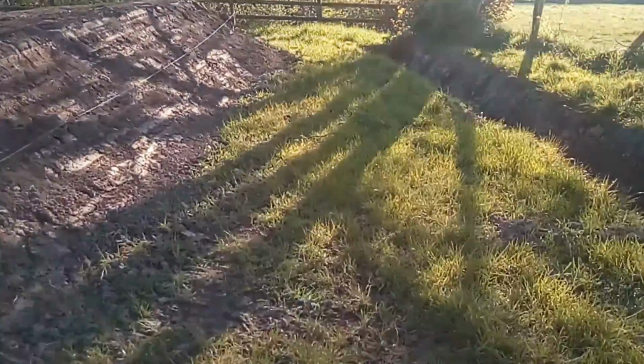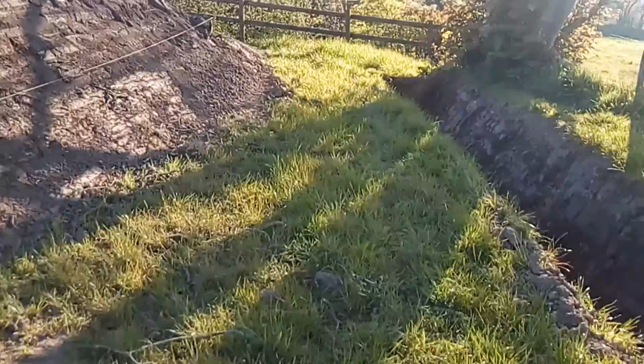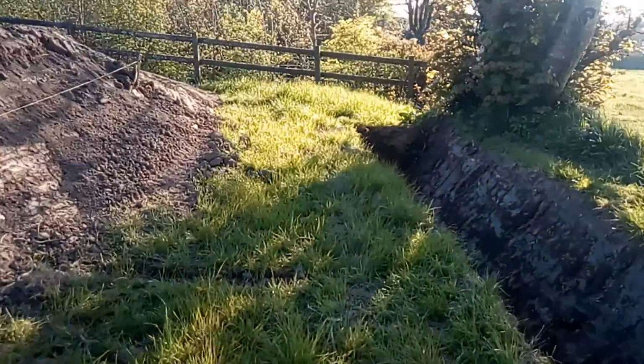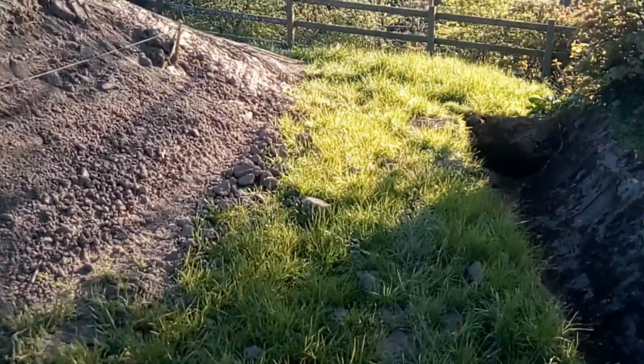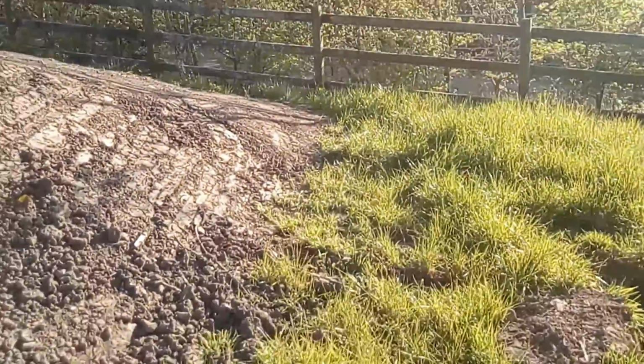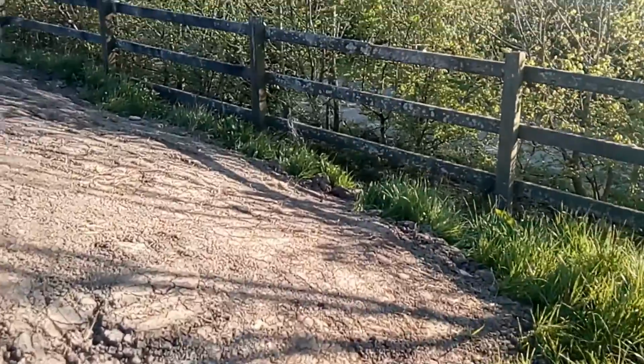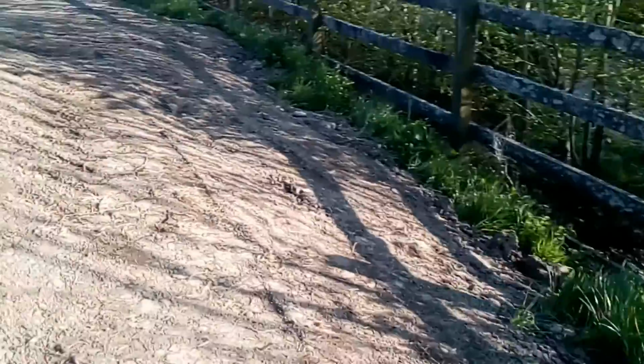But you can just about get up around the other side, although I did try it with the gator and it didn't quite fit. But that doesn't matter, I could get through with a wheelbarrow, easy. And I'm going to have an entrance on each side of the polytunnel, just so that both sides can be used a bit better then.